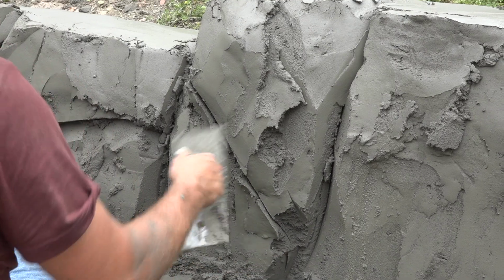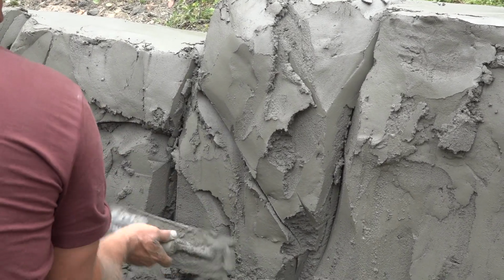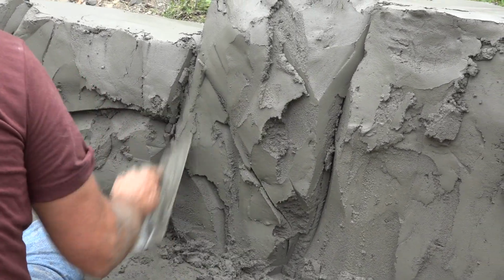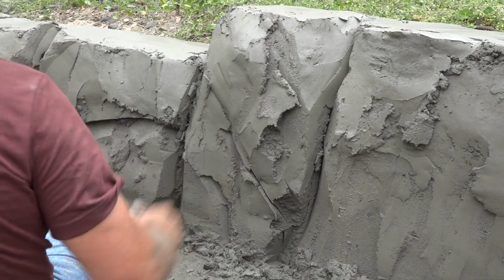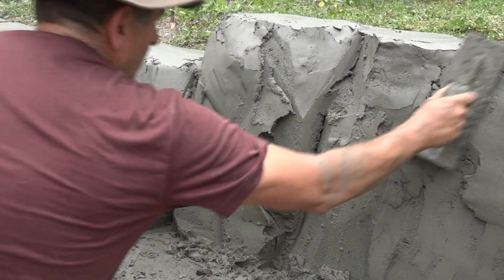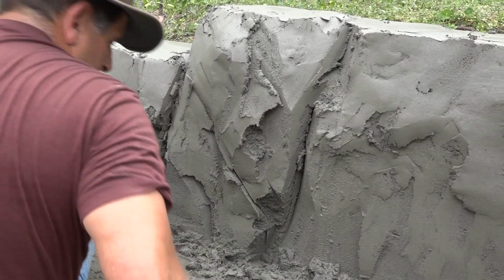So I'm gonna wait till it dries up so I can get some better textures on it. That's a big rock right there. Oh, we can kind of see what you're doing already, huh? Big rock there. To the trained eye already? Yeah, some of you newbies can see that. It's too soft to do the finish on the corners there.